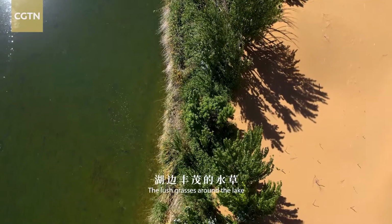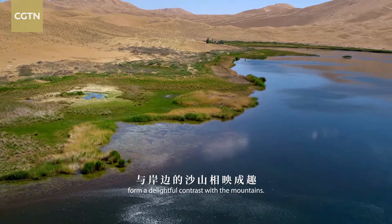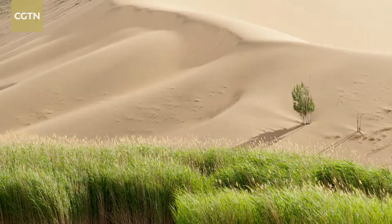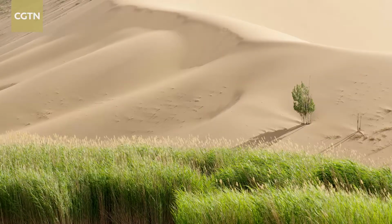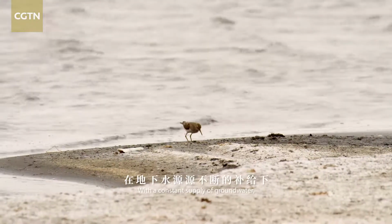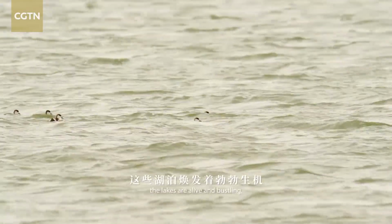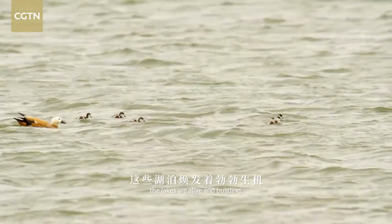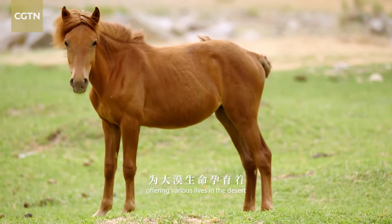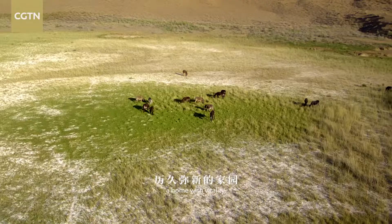The lush grasses around the lake form a delightful contrast with the mountains. With a constant supply of groundwater, the lakes are alive and bustling, offering various lives in the desert a home with vitality.